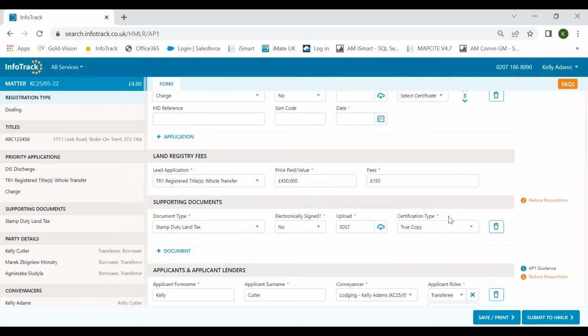We'll automatically calculate your lead application fee using the pre-populated consideration value from your STLT submission. So there's no need to use a fee scale or a calculator. We'll also automatically attach your STLT5, reducing the risk of it being forgotten and a requisition being raised.